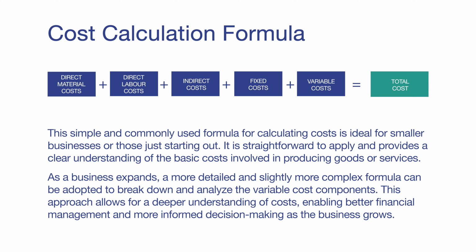Direct material costs plus direct labor costs plus indirect costs plus fixed costs plus variable costs gives you your total cost. As your business grows, you can switch to a more detailed formula that breaks down the different cost components. This helps you get a clearer picture of your expenses and makes managing your finances easier so you can make better decisions as your business expands.